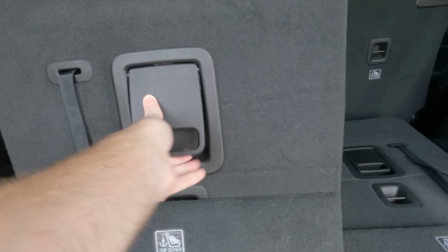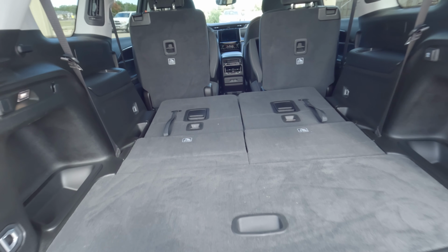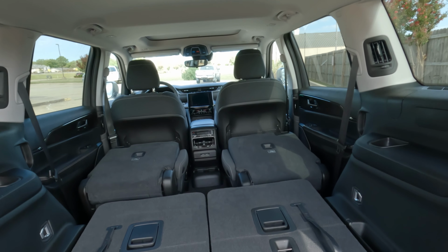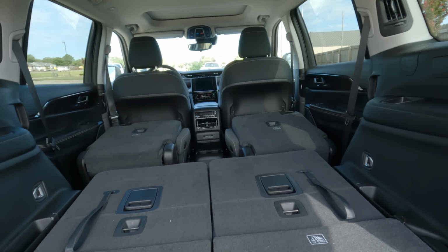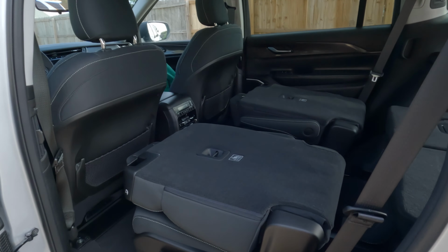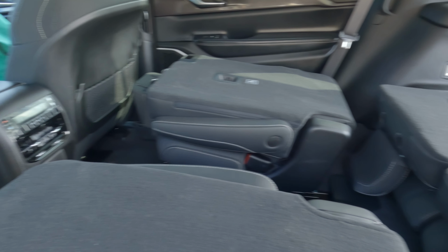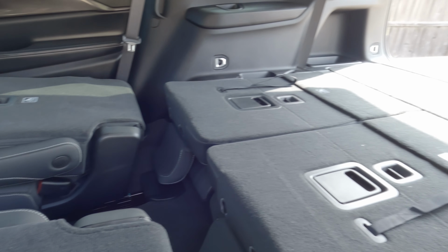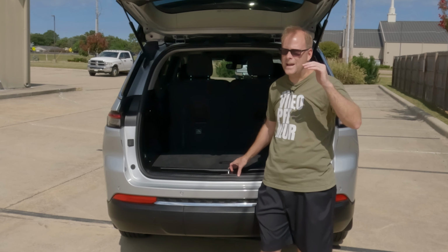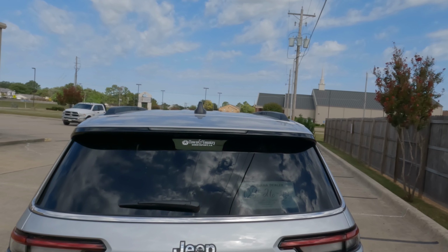Now, the thing about towing here, let's talk about the competitors. The Telluride tows 5,000 pounds. The Pilot tows 5,000 pounds, the Explorer tows 5,600 pounds, and the 4Runner tows 5,000 pounds. So, where does the Grand Cherokee L win out? In that it tows a maximum 6,200 pounds. So if you're looking for that max towing to be up as high as possible, this is definitely the vehicle you need to go for.